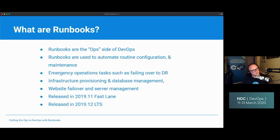Runbooks is something that's been possible within Octopus for quite a long time now. However, there were a few different approaches to it. You normally found that you had a deployment process that had things like stopping and restarting an application, a SQL backup, or provisioning a new database as part of that. Additionally, you could also have a separate project, and then just run those on certain tasks, certain tentacles as well. Runbooks was released late last year, in 2019, as 2019-11 on Fastlane, and then we moved that over to 2019-12, which is a long-term support version.